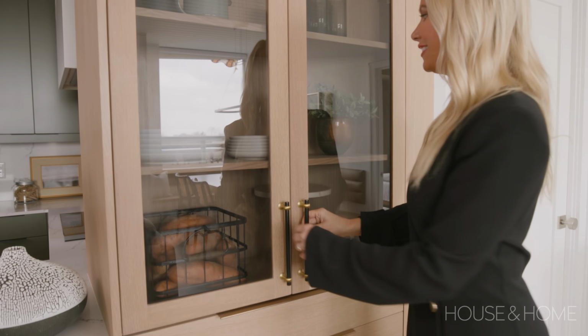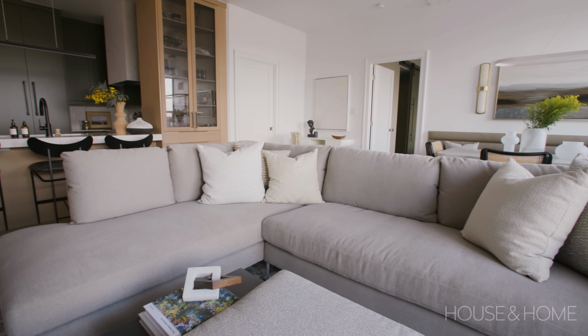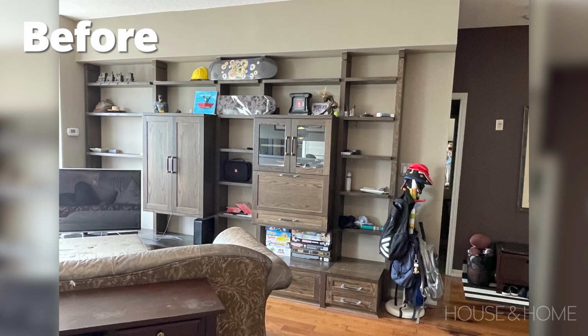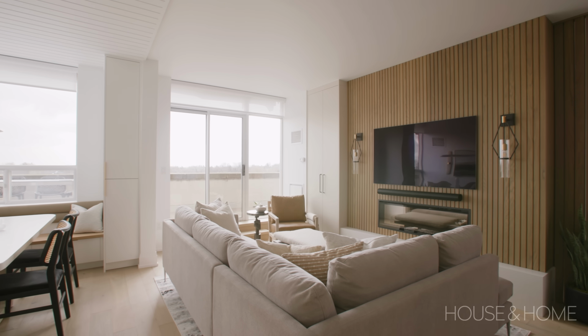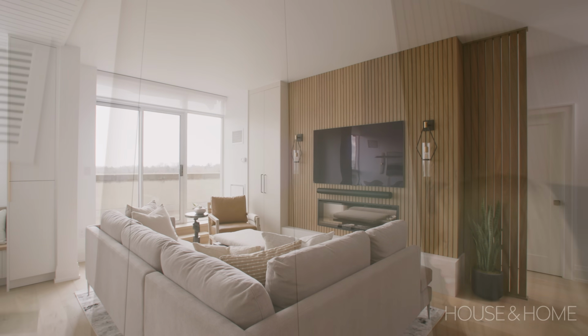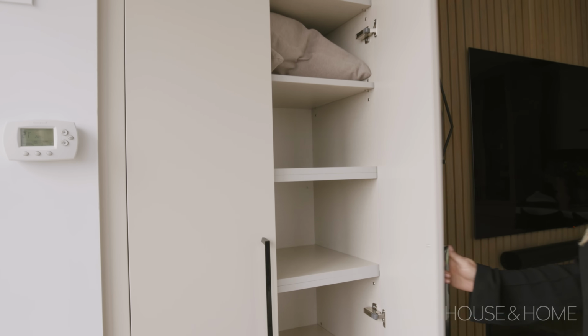I'm really excited about this great room. It is open to the dining room and the kitchen, but it's actually a really great space. Previously, the homeowners had open shelving, and that wasn't working for them because it was too busy in their space. They have too much stuff, 4 people live here, so we are really excited to integrate some closed storage to the left of the fireplace feature. It has a lot of shelving, and we can tuck away TV components, games, blankets, everything.